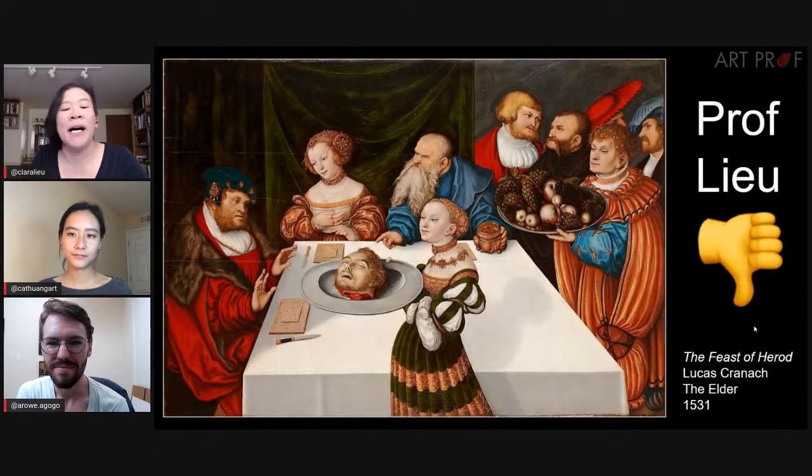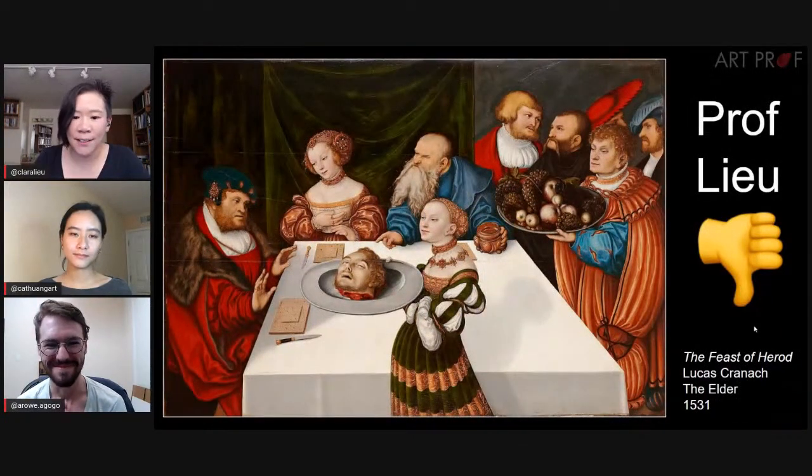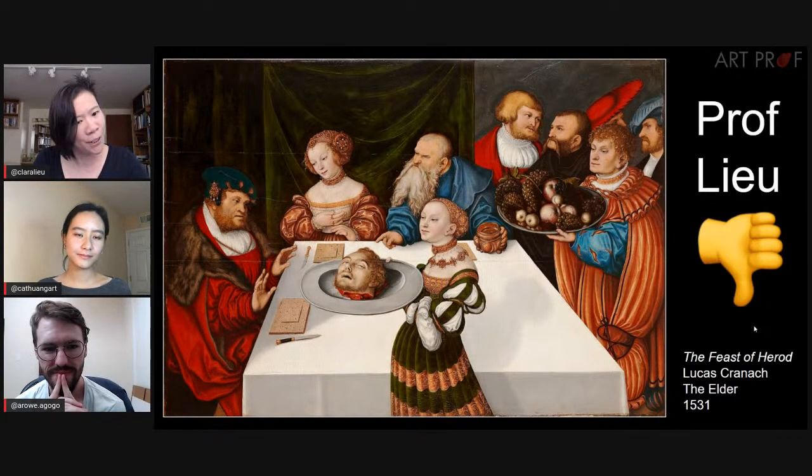All right. This is my thumbs down pick. This is The Feast of Herod by Lucas Cranach the Elder. He's an artist from the German Renaissance, and he had a pretty sweet gig. He was the court painter for the electors of Saxony.